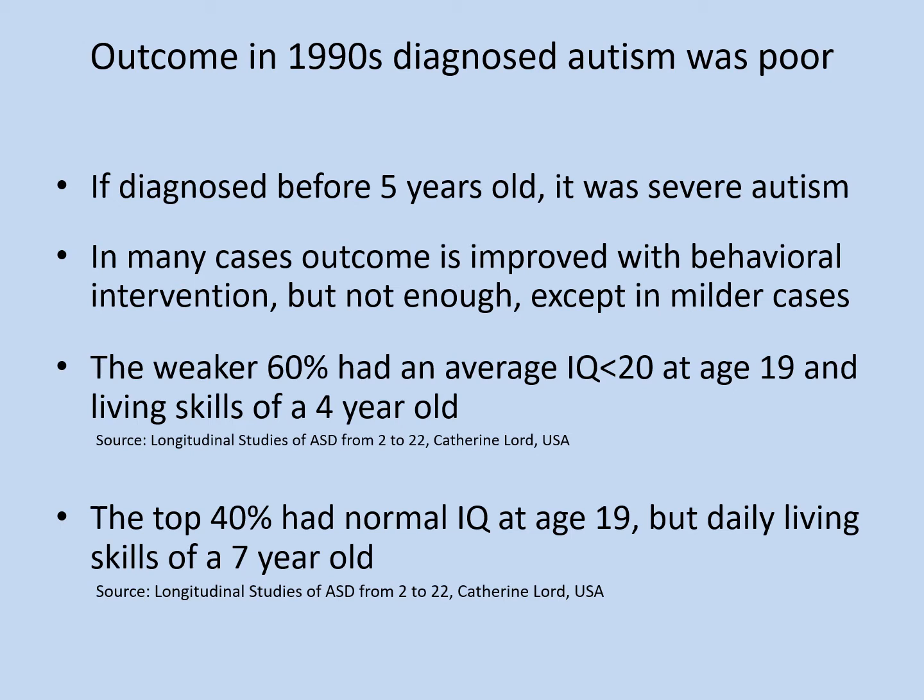An important point is why treat autism. Now, to understand that, you really have to consider what the outcome is likely to be. And this is something that no one's going to tell you when your child is diagnosed age 3 with autism. But in reality, the outcome varies from poor to very poor. Children diagnosed very young with autism will inevitably have a severe variant. So if you're diagnosed age 3, it's likely to be severe autism.